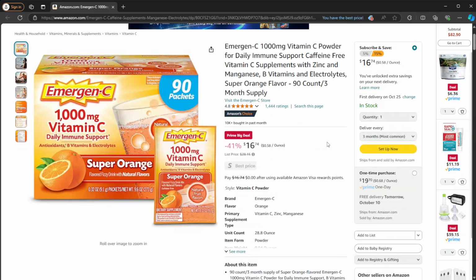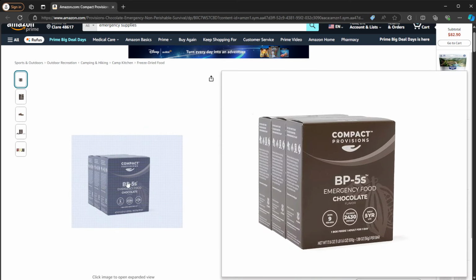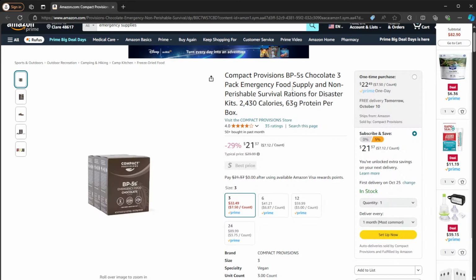And these are fantastic. 90 count of Emergen-C 1,000 milligram vitamin C powder. But it also has other stuff too, like zinc, manganese, and electrolytes all in one pack. $16.74 for 90 days. And finally, compact provisions. They have multiple flavors. Emergency food ration bars. These are great because they're high energy, high calorie to be able to get you through those emergency times when your energy starts dying out. $21.